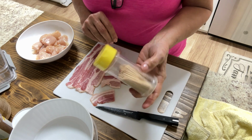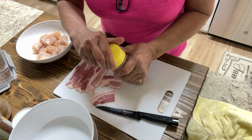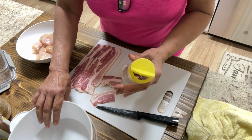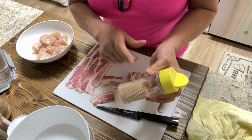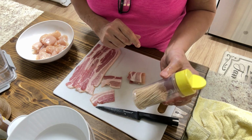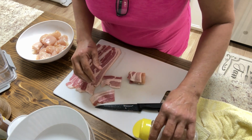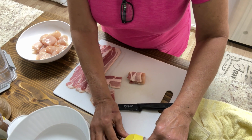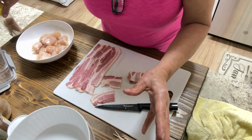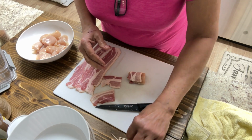I keep my toothpicks in this shaker. This is an old seasoning shaker. You have the holes here. You have the open mouth here. Guys, I've had this same shaker for about 20 years. Kid you not. And everyone knows to look for it for the toothpicks. So I'm going to set a few toothpicks out. I don't want too many. I can always shake more out. I think that'll be plenty. Because I'm going to be touching them and I don't want to have to throw too many away.